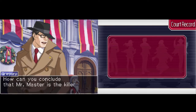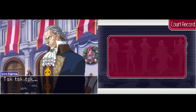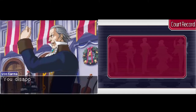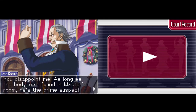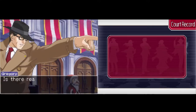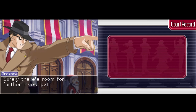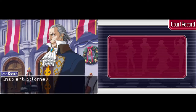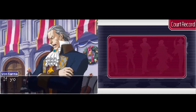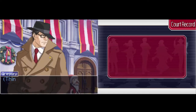How can you conclude that Mr. Master is the killer without any evidence? Tisk! You think that will shake me? You disappoint me. As long as the body was found in Mr. Master's room, he's the prime suspect. Is there really no evidence pointing to anyone else at the crime scene? Surely there's room for further investigation. Insolent attorney. Another investigation is not necessary. Master must be the killer. If you think differently, cease these pointless words and speak with evidence.